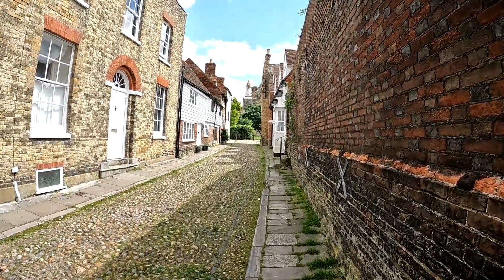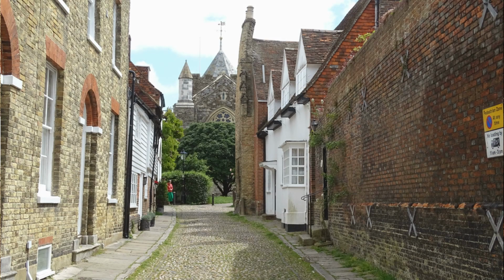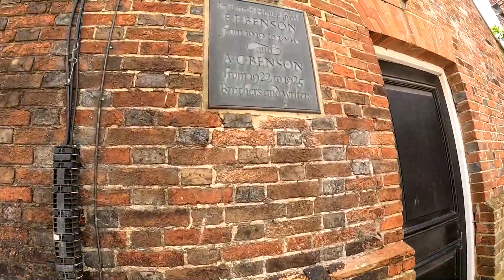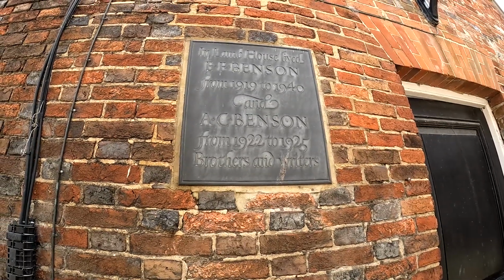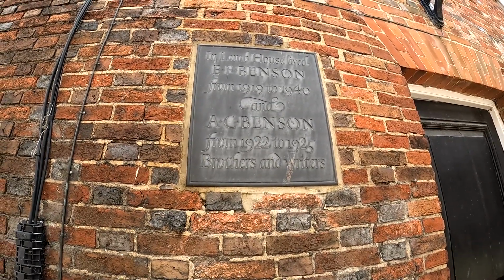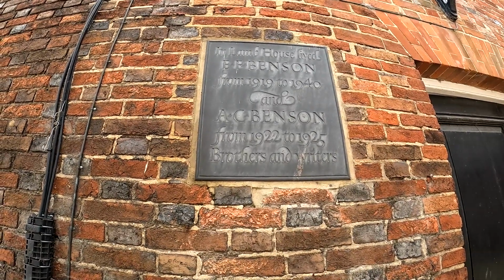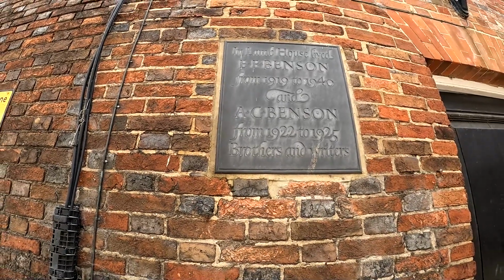We're still in West Street here. We've got Temple House and Grebble House just across the way, which are timber buildings. Just here there's a plaque on the wall. In Lamb House lived E.F. Benson from 1919 to 1940 and A.C. Benson from 1922 to 1925, brothers and writers.